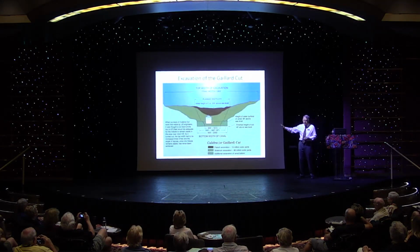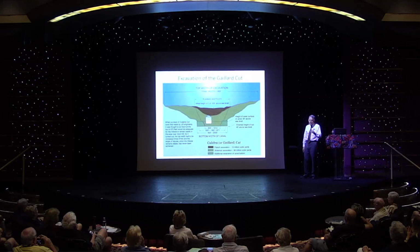Now, let's process this graphic for just a minute. The brown portion right there in the center, as you can see in the lower right-hand corner, was the French excavation effort. And it was a fairly considerable contribution that they made. 19 million cubic yards were removed.